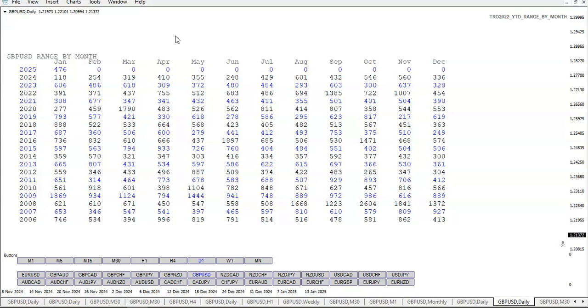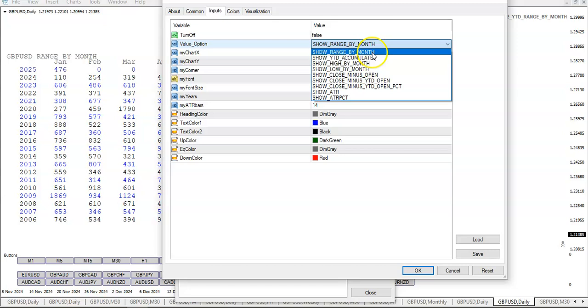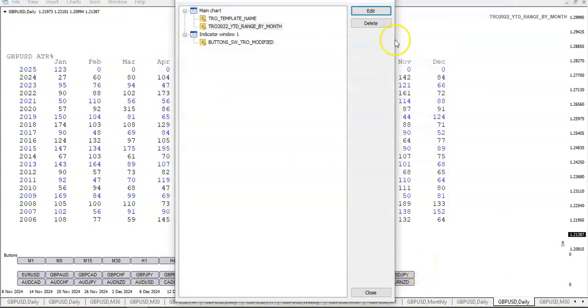Right. And looking at the range by month, we're at 476 for January, so we're well above the low for range, which was last year at 118 for the month of January. So in 20 years, let's see. If we look at the year-to-date accumulated, it will be the same. Let's see, close minus open percent. We are down 2.96%. And for the ATR percent, we're at 123. So it's a big move on the pound here.